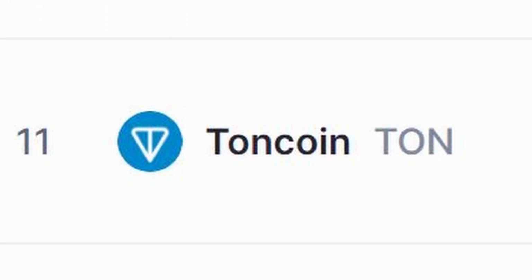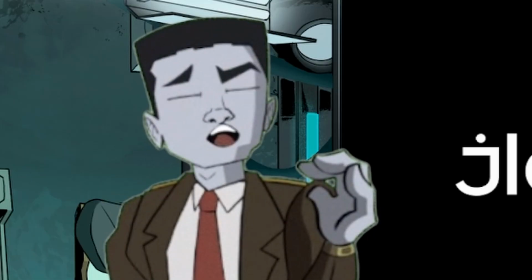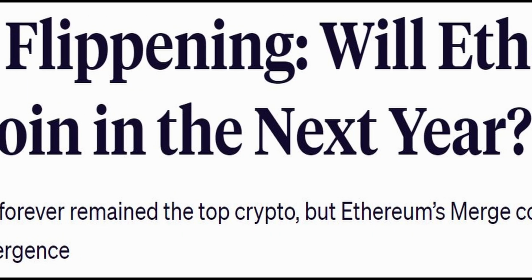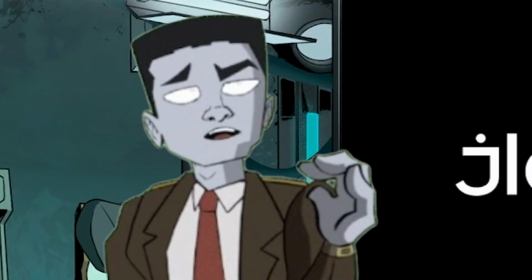As the chip hits this second phase, we might hear of something called the flippening. It's a hopeful thought that the total market cap of Ethereum might surpass Bitcoin. Whether or not this will happen, we can leave that for another time.